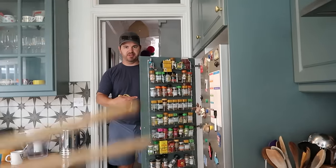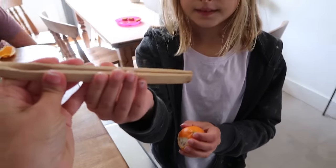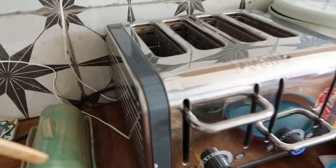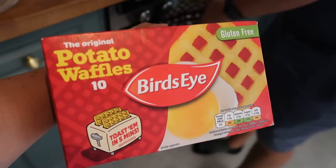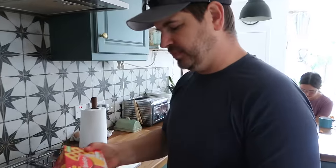Jeremy, did you see this? What is it? Did you see this? I do. Look at all those spices. So these are like giant tweezers to get toast out of the toaster when it's too far in and you don't want to burn your hands. That's genius. It is really genius. And it's got a little magnet so it just sticks right there. So we're toasting these potato waffles. They're gluten-free. You just pop them in the toaster.